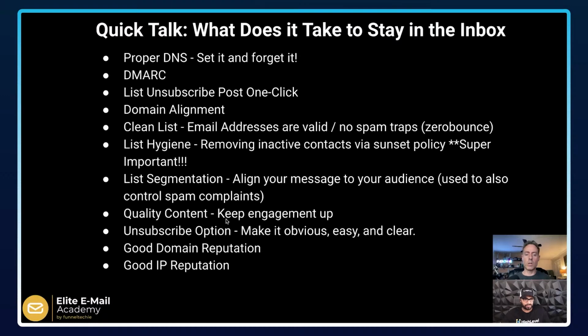Quality control, keeping engagement up. Unsubscribe options: even though we've got that baked into the header, we also want to make sure that we put it in the footer of the email, because that's where a lot of people are used to finding the unsubscribe option. We want to make sure it's there, that it works, and that it honors that request immediately. And of course, good domain reputation and a good IP reputation, which we'll get into here in just a second.